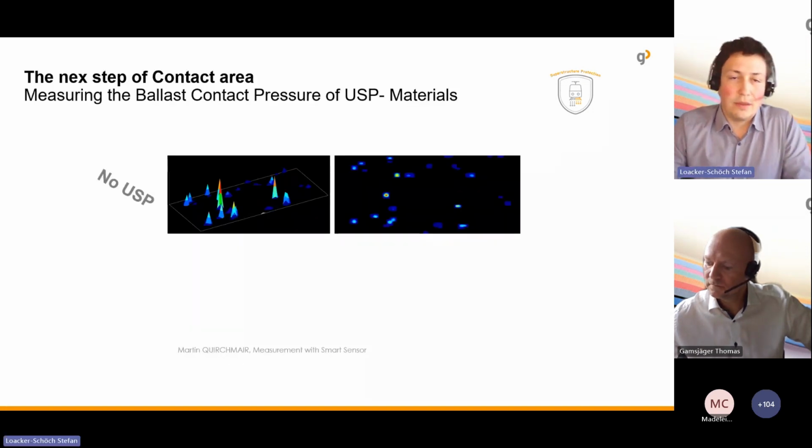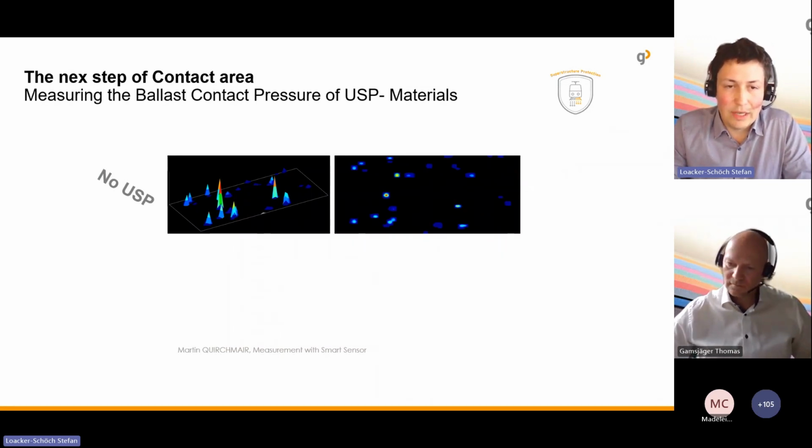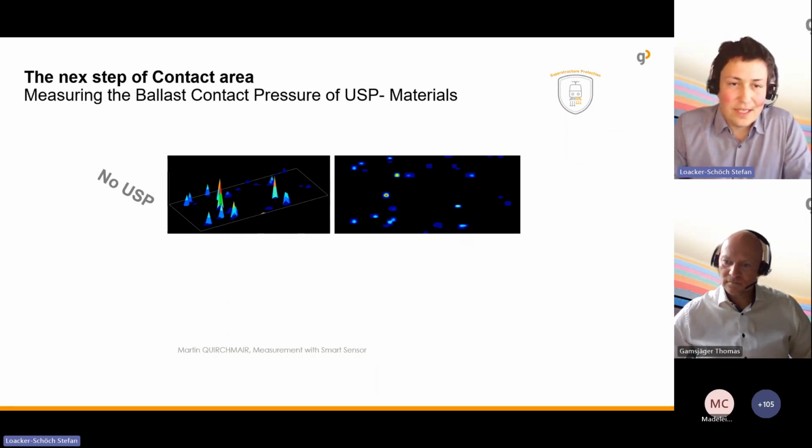And nowadays we are also able to measure this in real track. So that's a measurement from real track where we could more or less cartograph the impact on a sleeper. And as you can see, those red peaks are not what we want to have, and those red peaks will cause ballast degradation. So here the pressure is too high, and if it's too high, the ballast will crack from time to time.